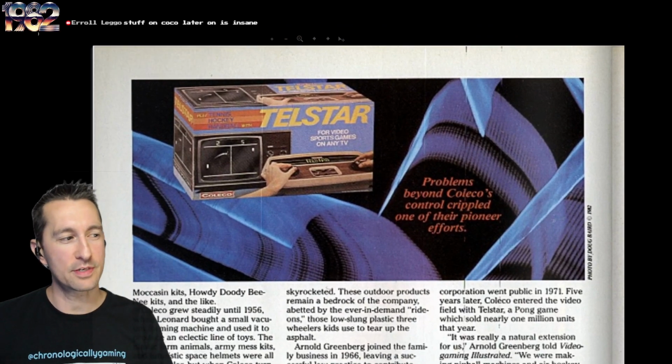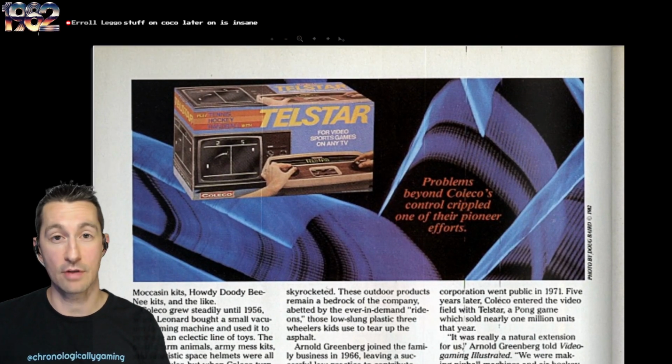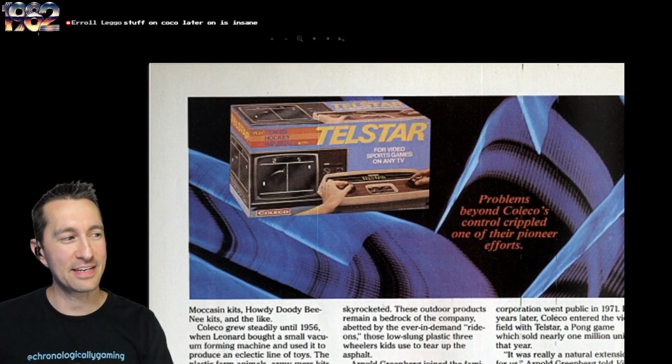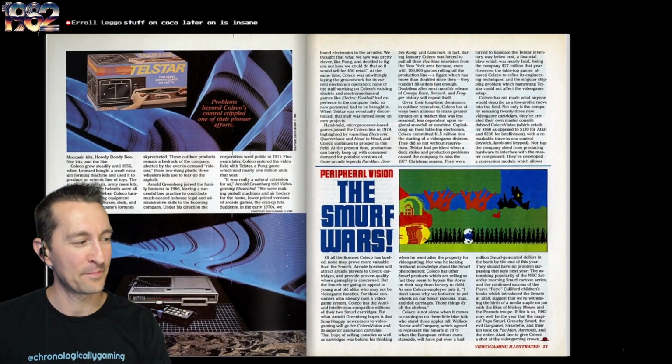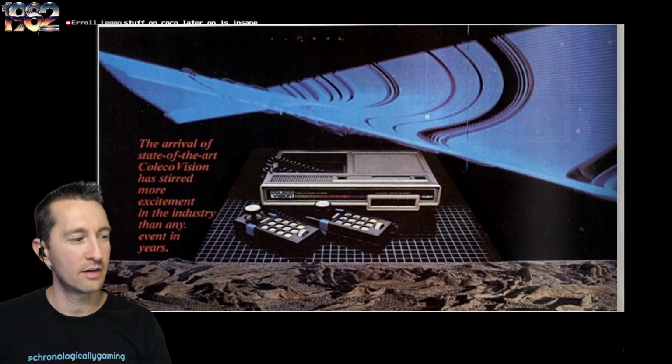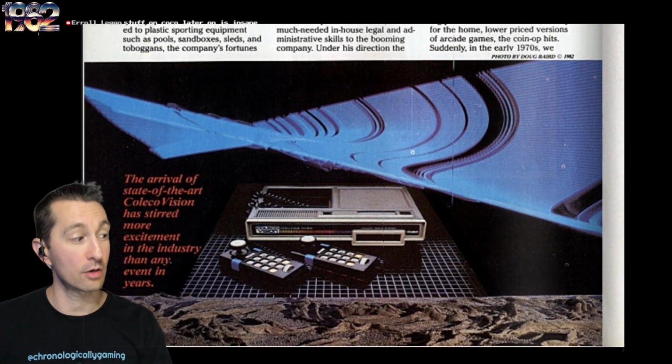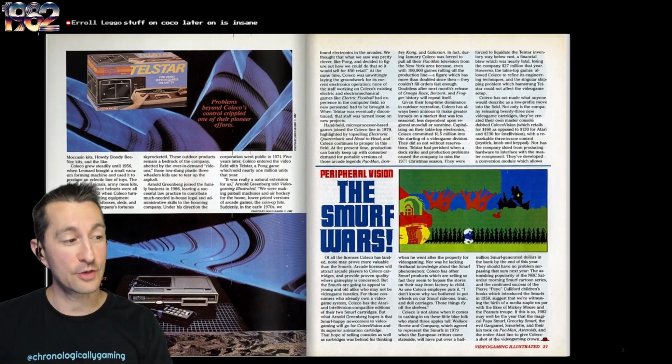Now, I mentioned this when we talked about ColecoVision coming out, that they're not new to the home console world, but we never played the Pong clones. And there it is, one of the first ones that you could play. And here it is in all its glory, if you consider the joystick's glory or not. State of the art. ColecoVision. Yes, ColecoVision, I'm with them.